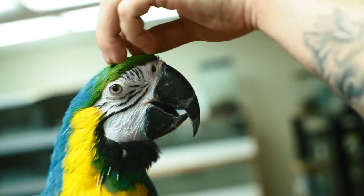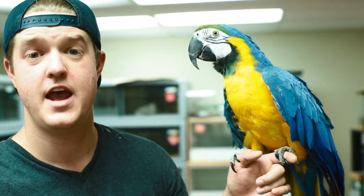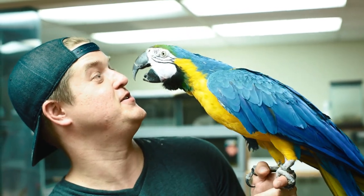Their beaks are really, really special and their beaks are incredibly strong. They're so strong that they can crack open Brazil nuts and other types of nuts, which are some of the strongest nuts on the planet. What are you doing, Missy?